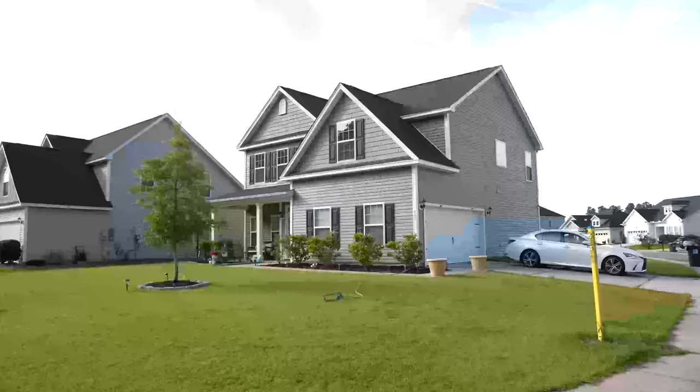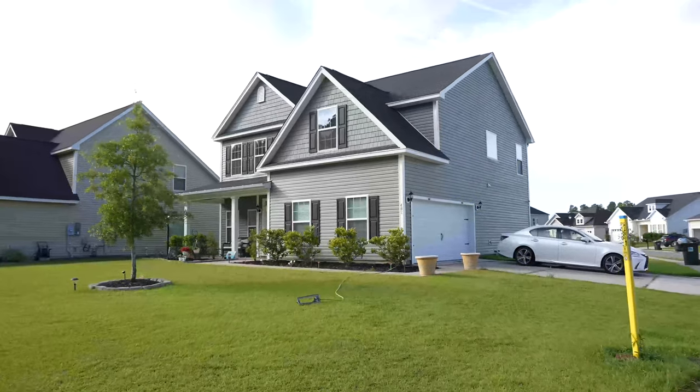It's an open floor concept, great for entertainment, having all the family over. So come on in, check it out. And don't forget, it's on a corner lot. That's huge.